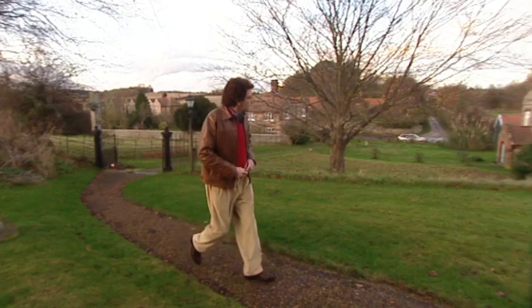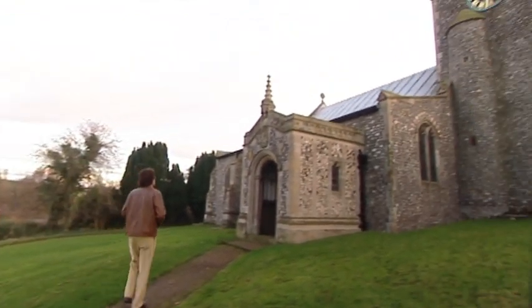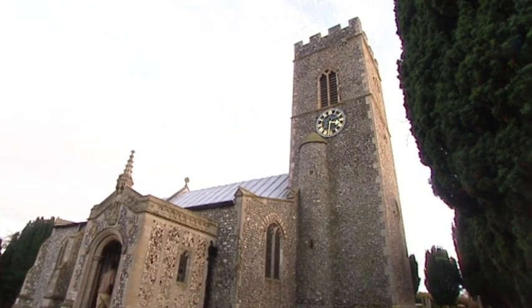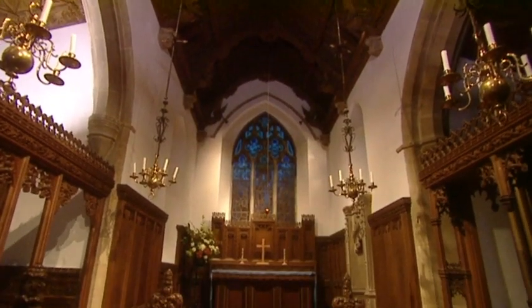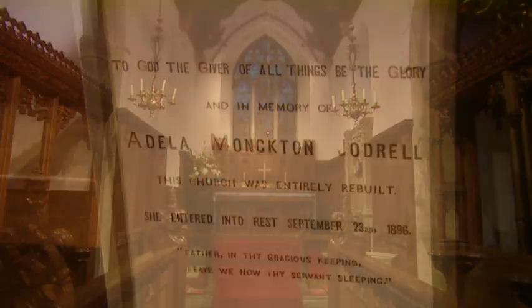Before we get to the little gem of a building I've really come to see, it's worth stopping off at the village church, a hidden treasure in its own right. Sir Alfred was extremely close to his mother, Adela Monckton Jodrell, and after her death he spent 7 years restoring the church as a memorial to her.